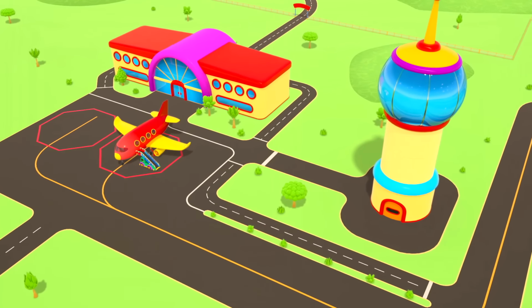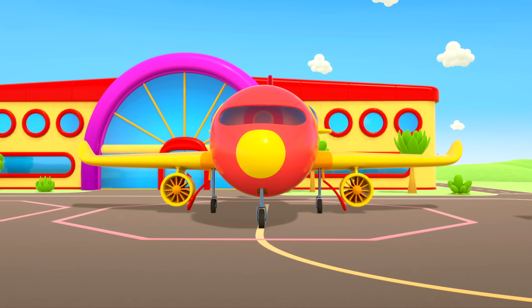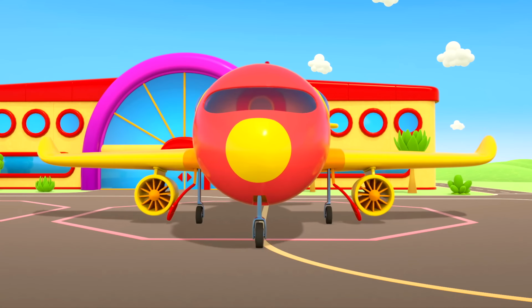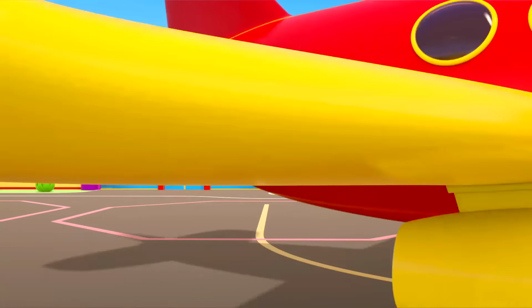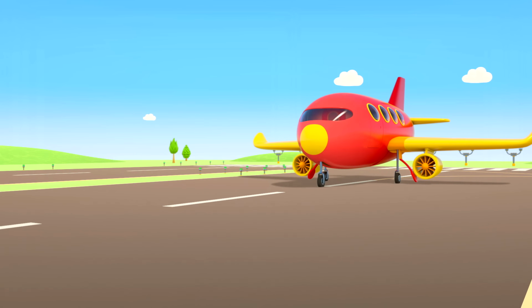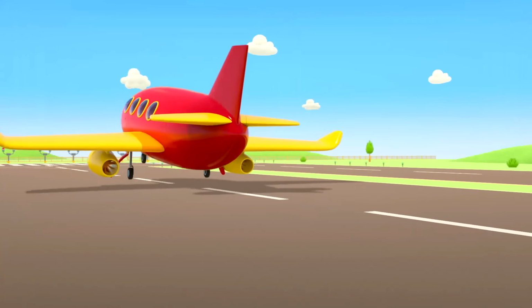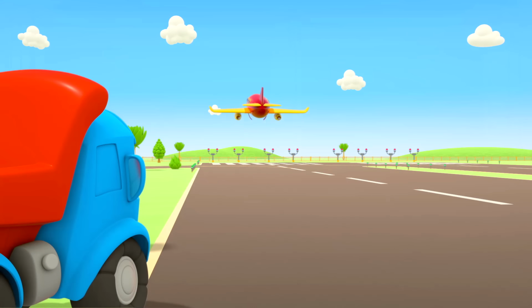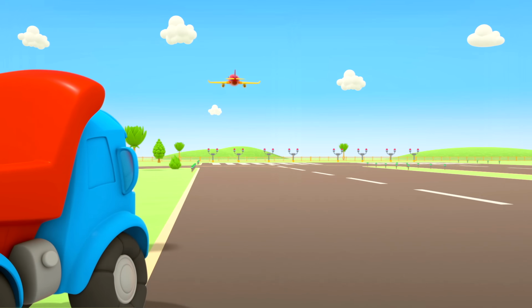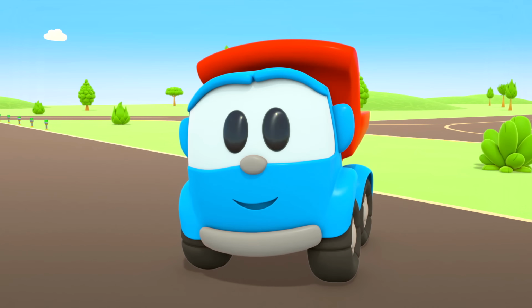This is the airport. The red plane is preparing for takeoff. It's heading off for the runway. Attention, red plane! You're free to take off! It's picking up speed. And it's taking off. Leo the truck loves to watch airplanes. Hello, Leo.